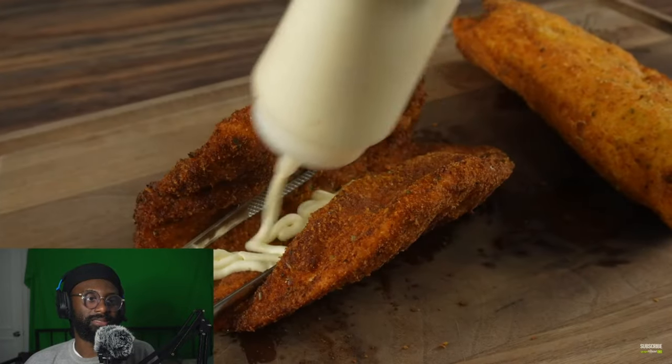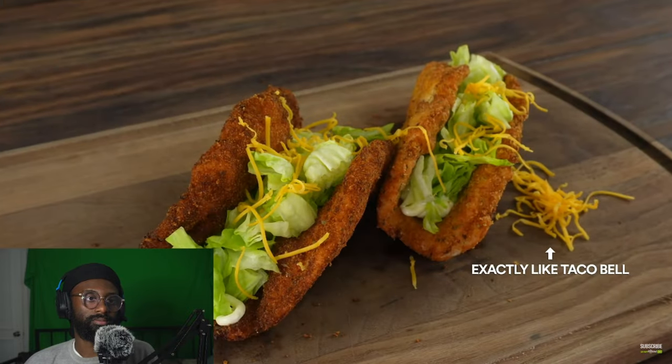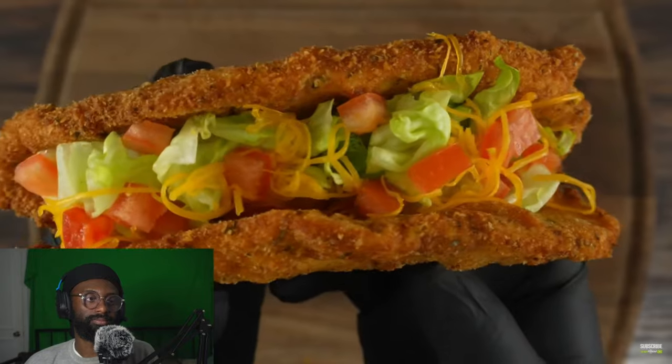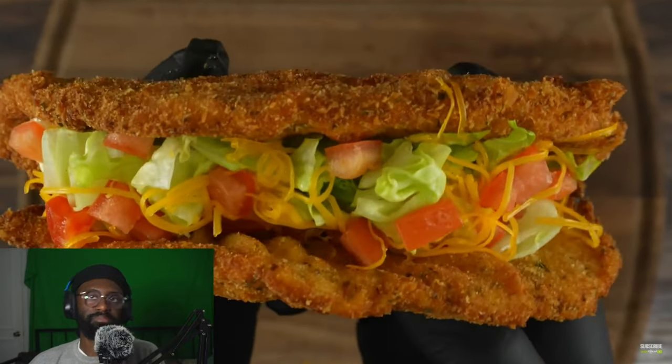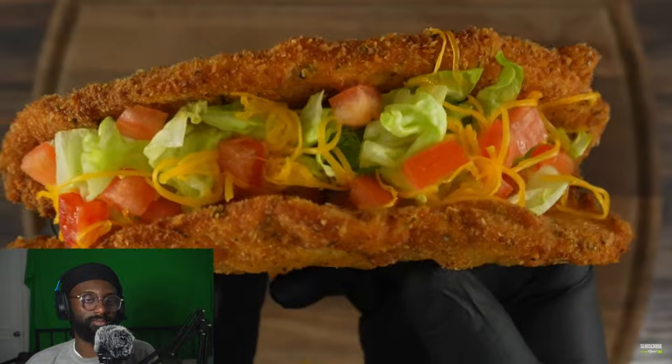To assemble, add a good amount of mayo underneath, followed by some lettuce, some stringy cheese, and of course, tomatoes. Now take a look at it, friends. I don't know about you, but this one actually looks appealing to me. But of course, the only thing that really matters is the taste. Come on. Check it out. Wow. What is that, dude? Can you guys guess which restaurant it comes from? Taco Bell? Good job. It's a taco. Is that chicken? Yes.